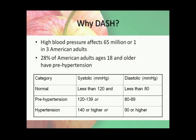So why the DASH diet? Well, of course, high blood pressure affects 65 million or 1 in 3 American adults. 28% of American adults age 18 and older have pre-hypertension. So let's talk about it. A normal blood pressure is considered 120 over 80 or less. If it's 120 to 139 or 80 to 89, we consider that pre-hypertension. And hypertension or high blood pressure is when your reading is 140 or higher and 90 or higher.